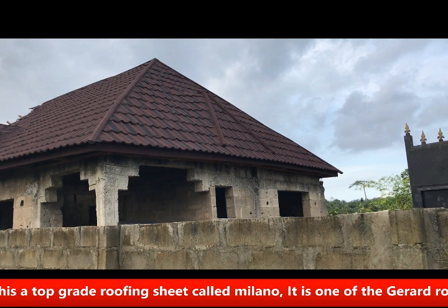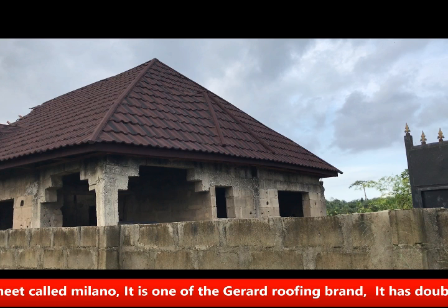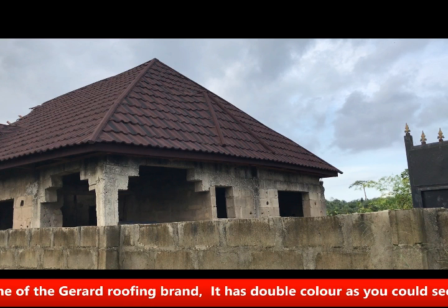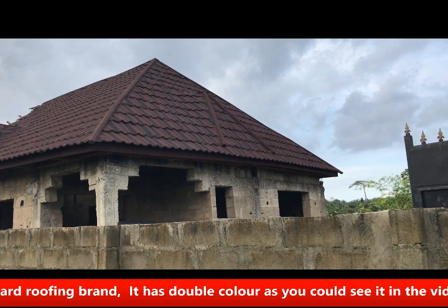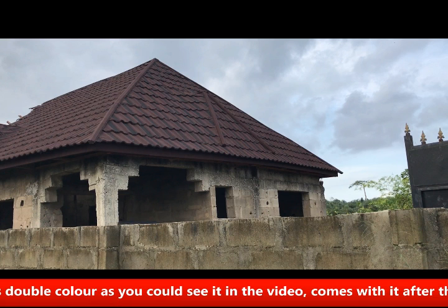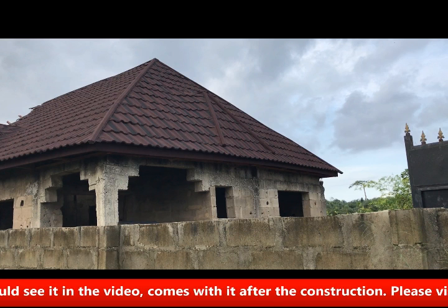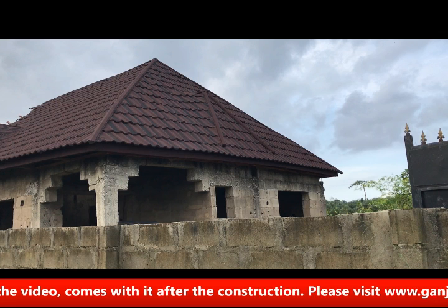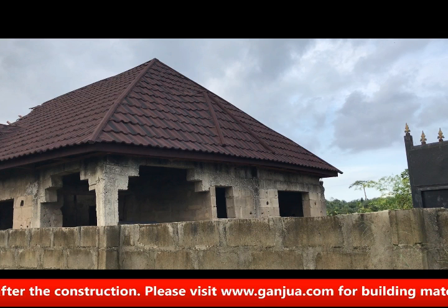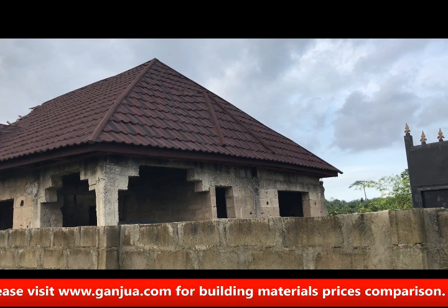Right, there is red color. I'm going to show you the pictures along the line, as well as further pictures of these. But what I want to point out to you here is when your contractor is talking about Gerard roof Milano, you remember the last video was shingles, which is called the big boys roof. It also has two colors, the black and the white part and the black. So this one is Milano.